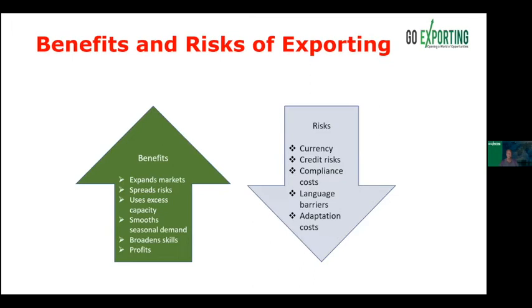There may be compliance costs, the cost of making your product approved, getting the approval in the markets that you go into. There may be a big cost in that. It may need some alterations to your product to actually do that. There may be language barriers. If you're going to go to China or to Russia, for example, then there can be difficulties. And in many countries, there are language issues that you need to look at and consider when you're looking at the benefits and the risks of exporting.